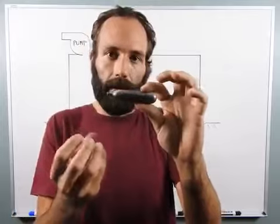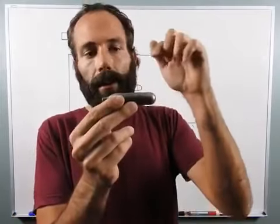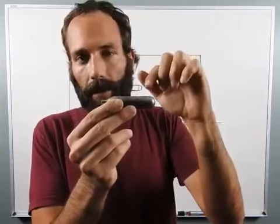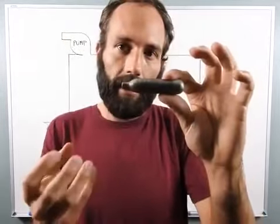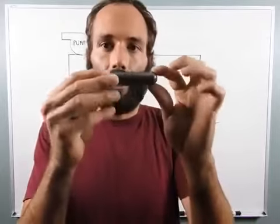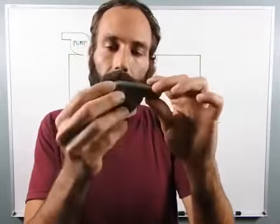So the net difference between the CO2 pushing on the inside of the container and the atmospheric pressure pushing on the outside of the container is how you determine what force is on the actual container. And then the container has to be strong enough to resist that force, or it would rupture.